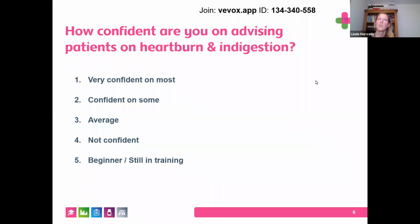Perfect. So you made the diagnosis for your patient. Sorry for the interruption, but I can see somebody asking about the meeting ID. It's on the top of the screen. So those of you who couldn't find the Vevox app, it's presented on the top of your screen.